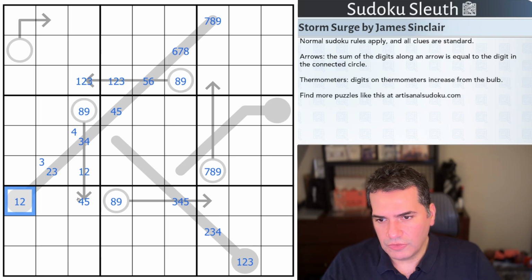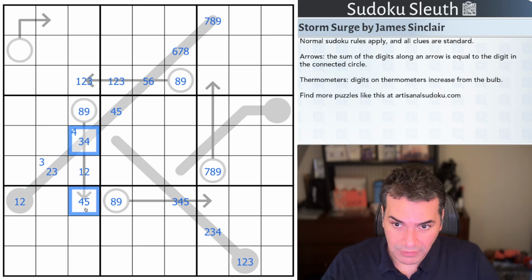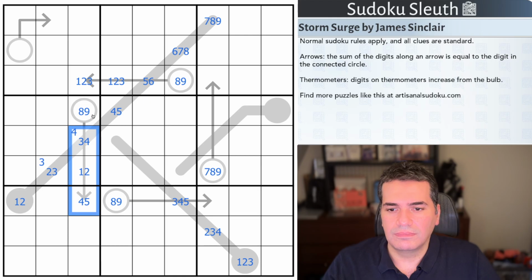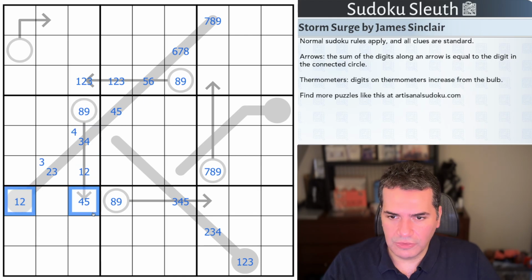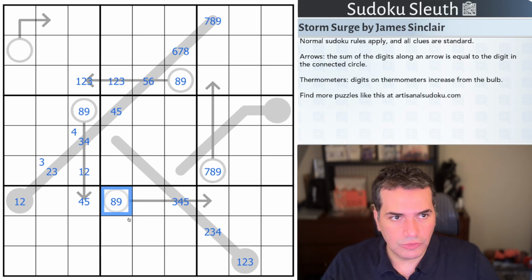Then if this is 7, if this is 2 and 5, that would be 2, 3, 4. That would be 4, 5, 10. So I can't make this add up to 7. And therefore these two cells do add up to 6. And it's 1, 5 or 2, 4. And therefore these three cells have to add up to 9. That's my first digit. Goodness me, it took me 8.5 minutes.